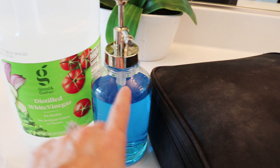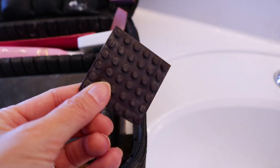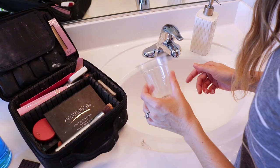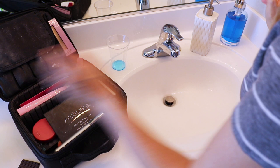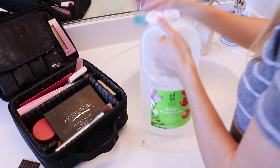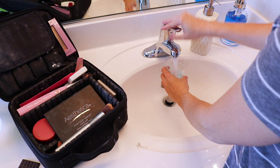Got a couple cups. And of course, in here is all of my brushes. Oh yeah, they're gross. And I have a secret weapon here to clean my brushes, the kid's Lego. It's awesome. So we're just gonna take our cup, some dish soap. I don't know how much, whatever. Oh God, the big old vinegar. There we go.